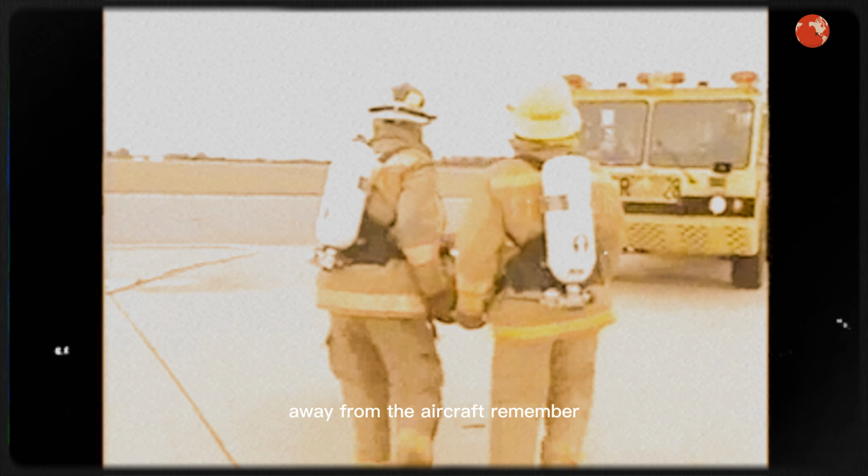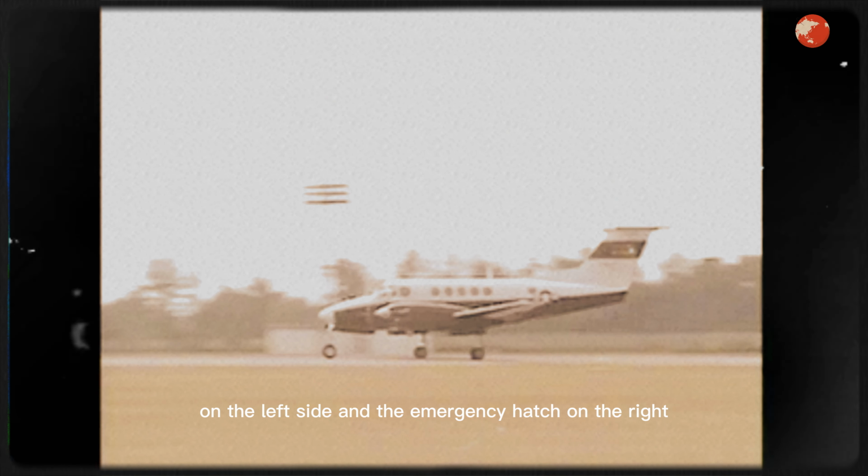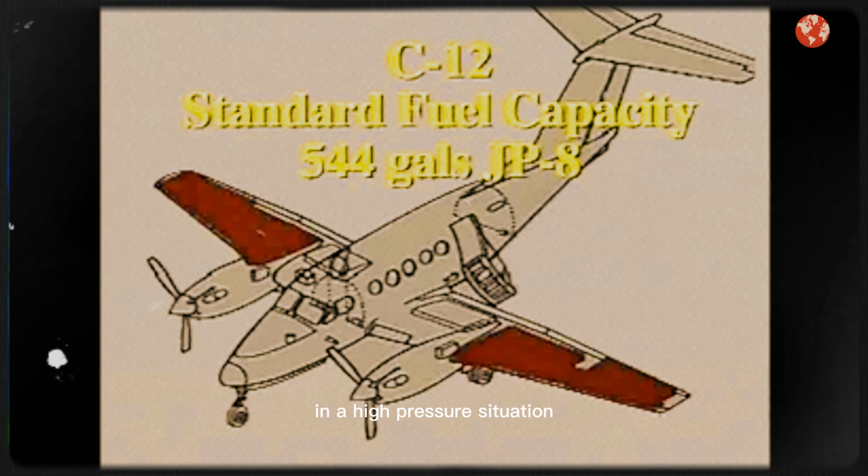Speaking of rescues, if you need to remove injured crew members or passengers, start by disconnecting their seat harnesses. Then, carefully move them to a staging area away from the aircraft. Remember, the main access points are the cabin door on the left side and the emergency hatch on the right. Knowing these entry points can make all the difference in a high-pressure situation.